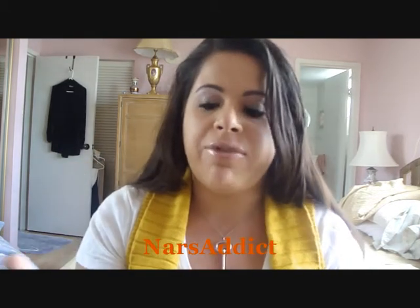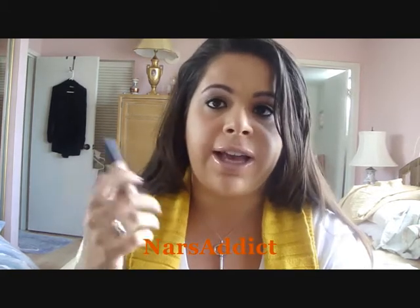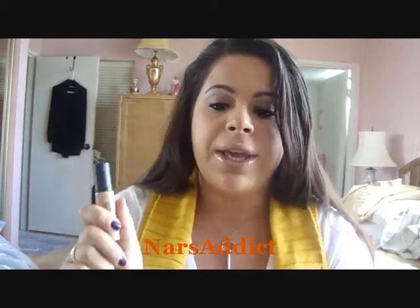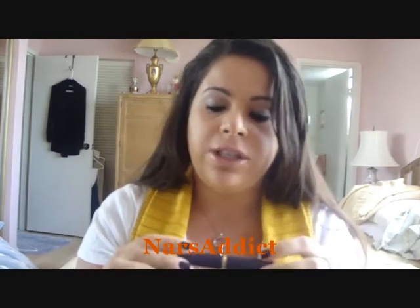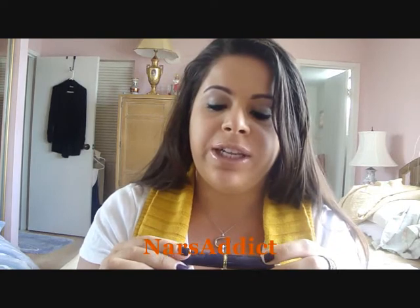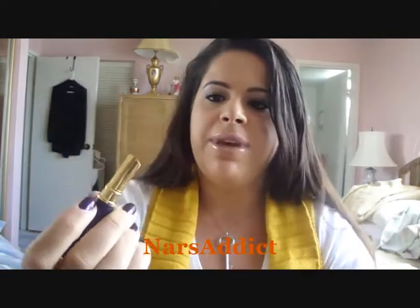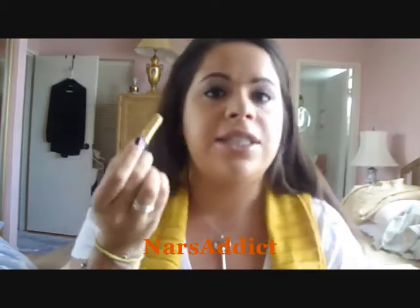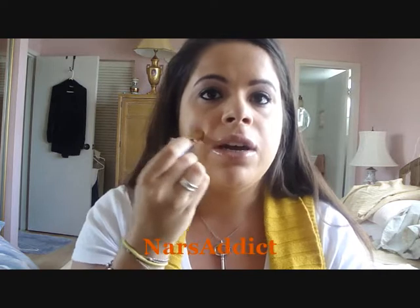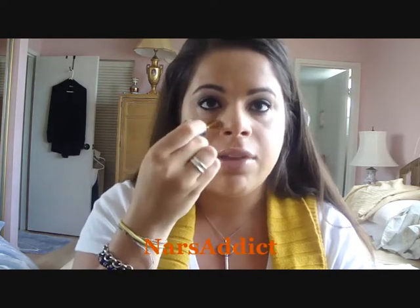It has an amazing coverage, and if you don't break out from it, I definitely recommend trying it out, going to MAC, asking for a sample, but I've been breaking out with it every time I use it. So now I'm using the Tarte Smooth Operator Amazonian Clay Waterproof Concealer, which I mentioned in my gratis video. This is in medium, and I like this a lot better for spot treatment because it is in a stick, so it's easier for me to just pop it onto where I need it, and it has really good coverage, and it's waterproof.